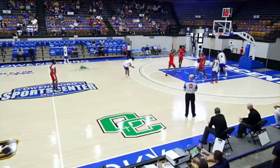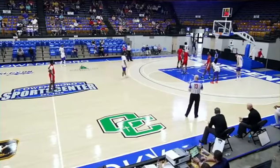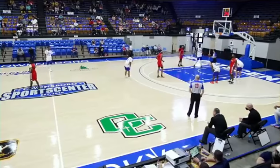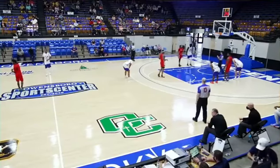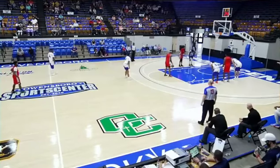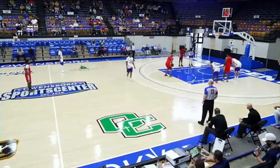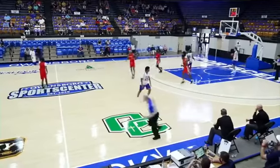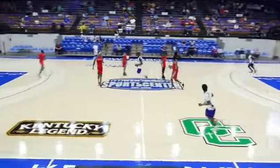Free throw no good, so score remains 50-45, and Thoroughbreds have the ball there with an opportunity to cut the lead a little further, turnover, and then immediately get a foul on the other end. Yeah, last thing you want to do. Tough swing. Right, start compounding things. 1 for 2 goes Murphy at the line.